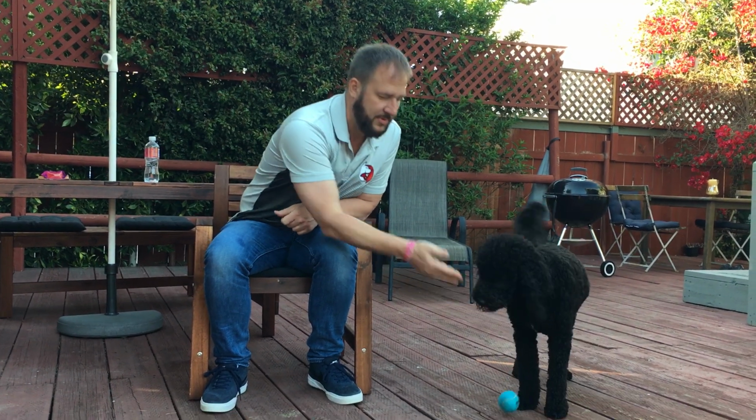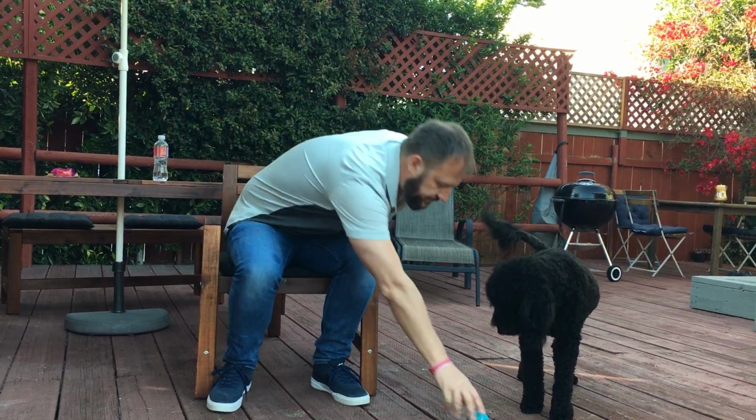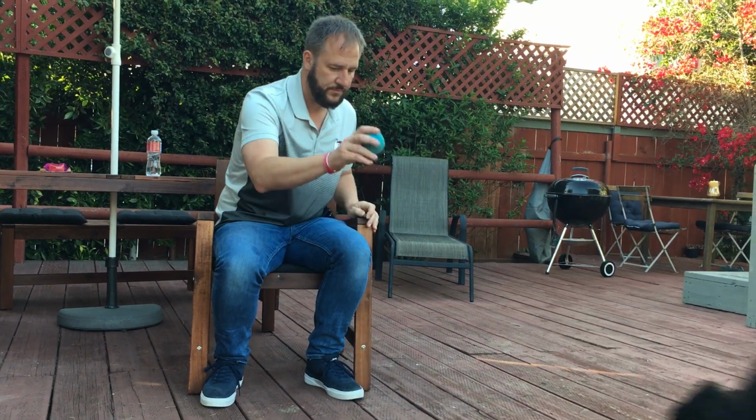Drop. We were able to achieve a drop. I could have done the fetch, but we want to set the fetch up with the drop first. So again, anytime she has something of low value, this isn't super low, but something she's allowed to have. See if we can get her to come and get it one more time. We'll see if we can get one more drop. She's looking at it. She's waiting for me to get up and throw it for her. I'm not going to do that.